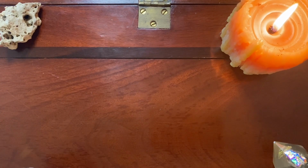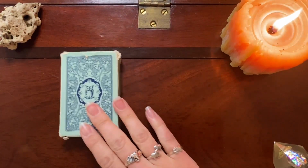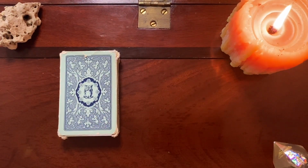Today I'm going to share with you my Lenormand deck collection. So it is very small, it is rather modest. I only have 5 decks to share because I only have 5 Lenormand decks in my collection, despite the fact that I use this system all the time. There's a very specific reason why I would say I have few.